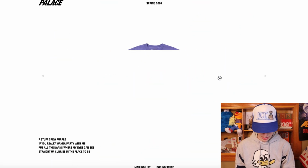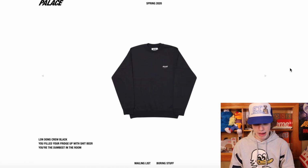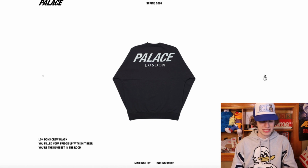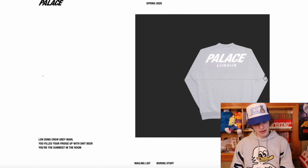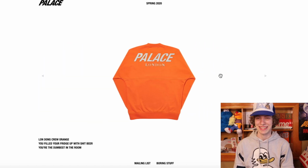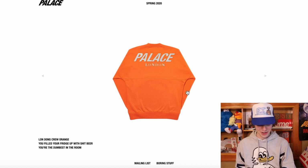P-Stuff Crew, no, what is that? The Grid Chill. Now this is really clean. I have seen them do pretty similar stuff to this before. I think they even did a t-shirt that was almost the exact same concept, but very clean. Oh, it's 3M, okay. I don't know how I feel about that. That's cool, but 3M does look kind of weird. On the orange, it looks terrible, even though I have a 3M orange Palace jacket. This one's not it though.